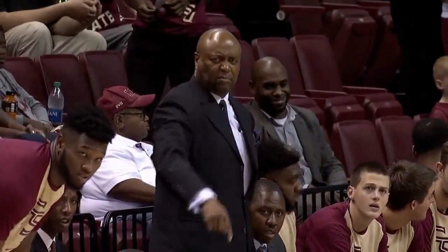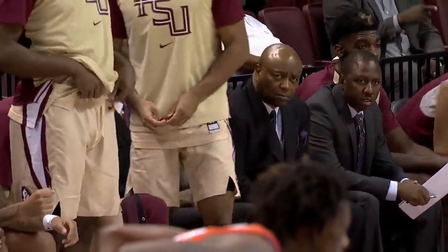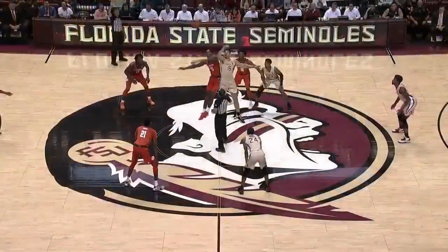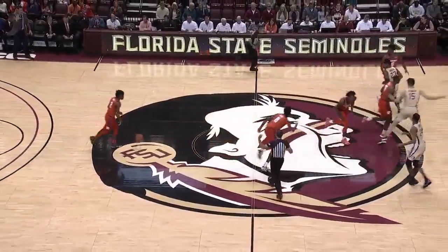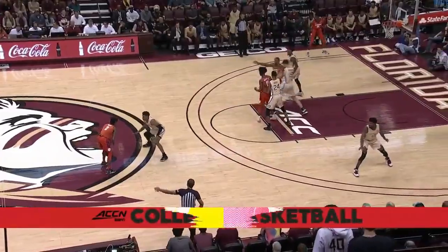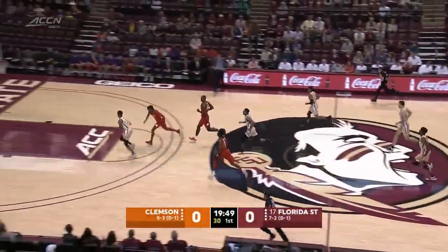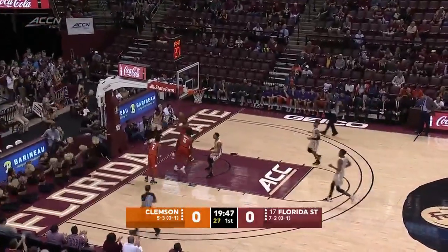And Leonard Hamilton has just got it totally primed here in Florida State. Well, both of these programs, truth be told, are in the shadow of football. We'll get into that, but Leonard has done everything to fire it up in Tallahassee. We are underway. Alamir Dawes, the freshman point guard, and here we go. Florida State and Forrest off to the races with a right hand.